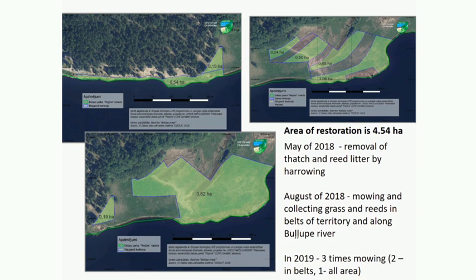And next year, 2019, we also repeated mowing two times in the belts, and the third time we mowed the whole territory. This gradual mowing helps to produce the seeds of different plants which flower at different times, or the period of flowering is very long, all summer. Especially these rare species such as Gladiolus imbricatus, which flowers in late summer.